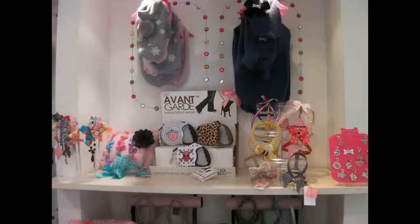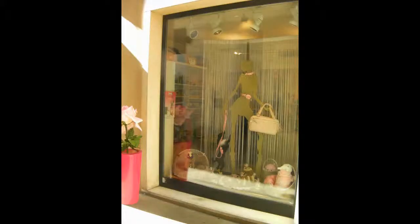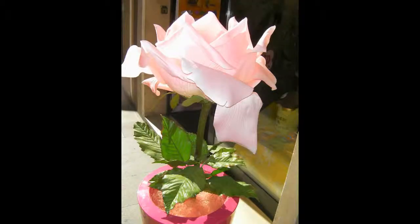And how about this? What do you think these are selling? This is a pet shop, but it's designed as a fashion shop. So what you're seeing is a fashion statement for pets. And to make things really different, look at the statement outside where they've got this artificial large rose to explain that this is a pet shop. So some different thinking is there.